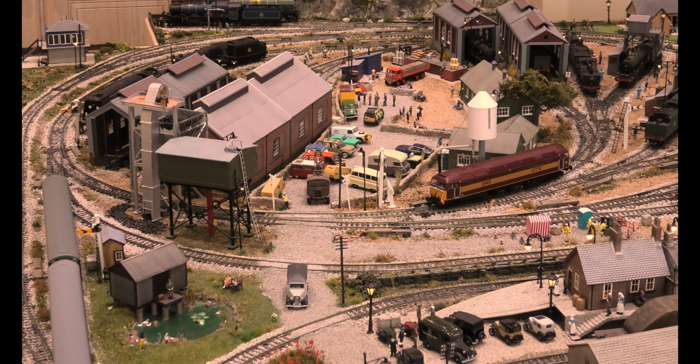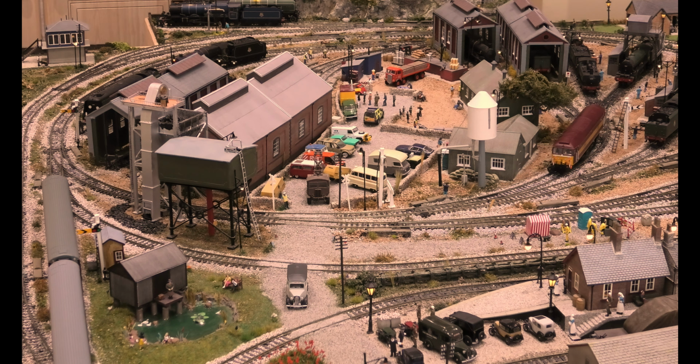And it stopped, not because of anything to do with the points. Obviously it gets tighter, and as we go slower and slower, it needs more power to push it through. So we're just trying to do this as slow as we possibly can. But the loco has no problem where you've got a radius 2 and you're going really, really slow. You need more power to force the wheels round.